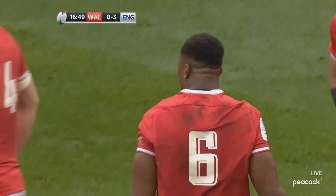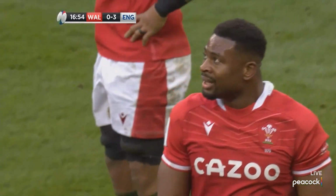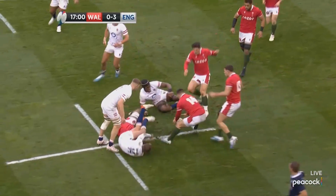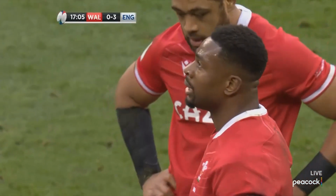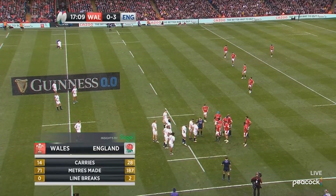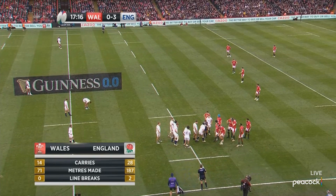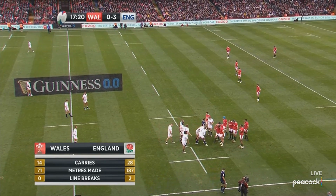Oh, it really did. But you know what? I don't blame him for what he did there. He tested that gap between the two defensive players. He showed the ball on the inside, keeping Maro Itoje true. And if he could have got that offload away, that would have been textbook exposure of a floating two-man defence. He just didn't quite get the execution for it. Look at England's carries, 28 already, 187 metres made already to Wales' 71, and 2 line breaks thrown in there as well.